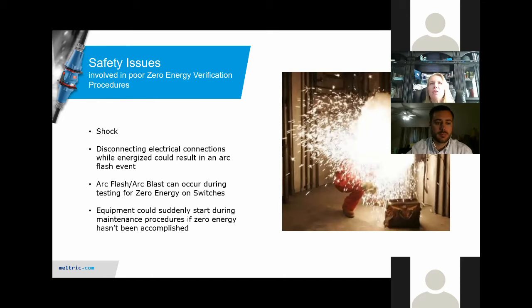If you don't have good zero energy verification procedures in your workplace, the result is obviously fatalities and injuries. So the kinds of hazards that we're talking about with zero energy verification are shock, disconnecting electrical connections. You can have an arc flash. This can also cause burns, but also aside from the electrical hazards, the equipment that people are verifying zero energy on could start while somebody is doing electrical, or not electrical maintenance, but any kind of maintenance on that equipment. And they could get fingers, arms, legs cut, severed, things of that nature. So I've actually met a few people that have had that happen to them.